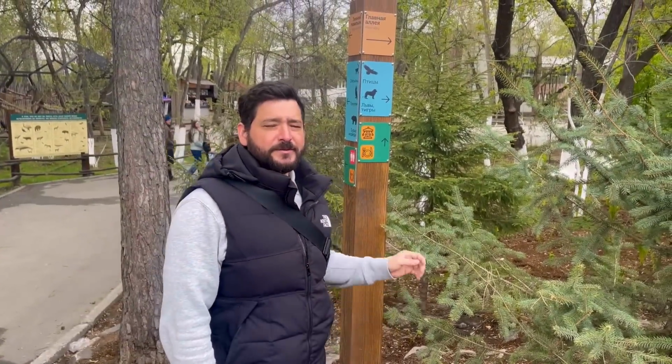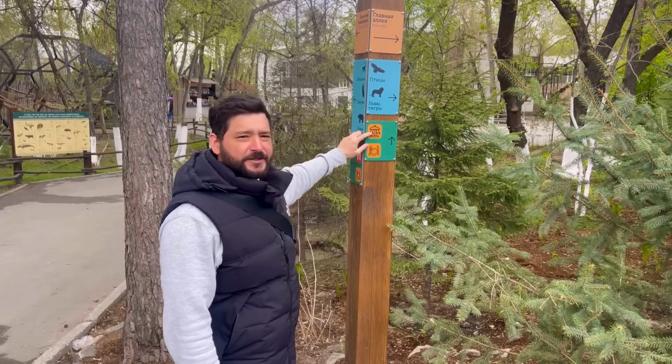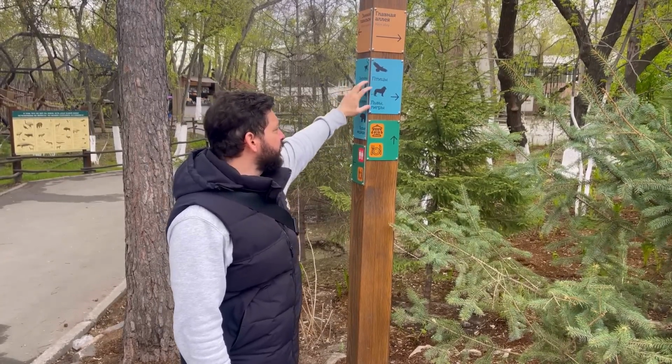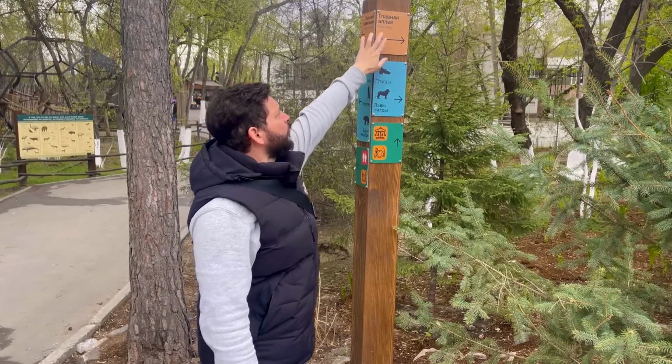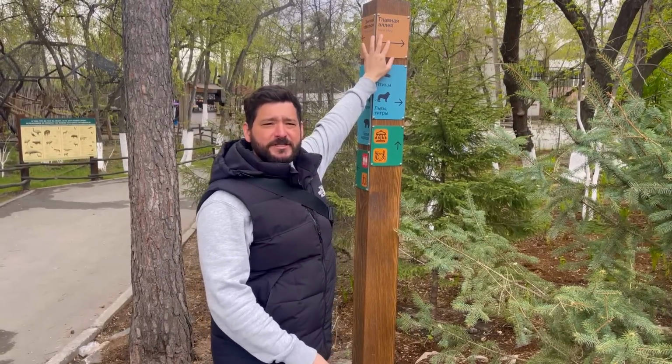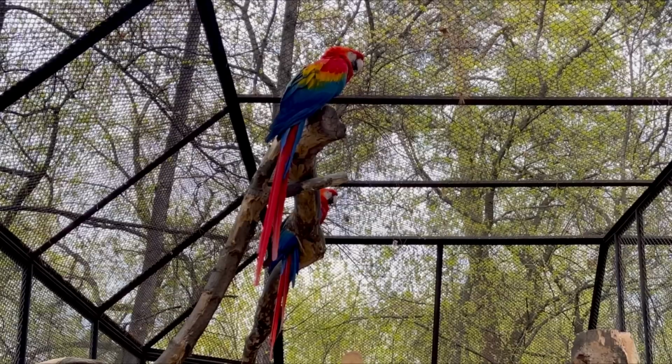Everywhere in the park, you're going to be able to see these wooden sticks here that tell you where the food is, where the attractions are, what kind of animals are here. The animals are not written in English, but you can see the silhouette of the animal. What is written in English is the street. So this is the main alley, and this is the winter pavilion, which I'm guessing there's going to be like winter animals perhaps on this side. So that's what we're going to be using to guide us through the park.